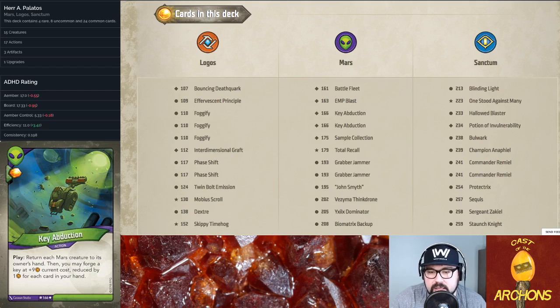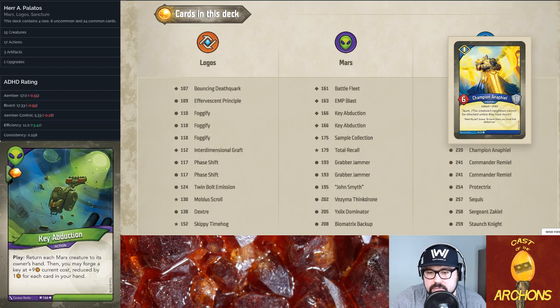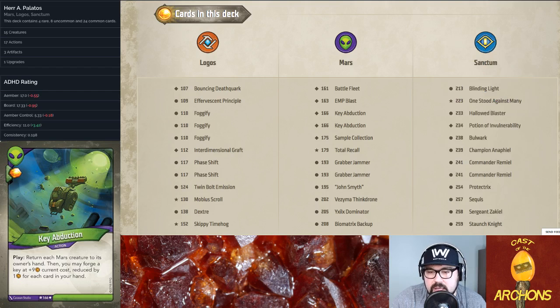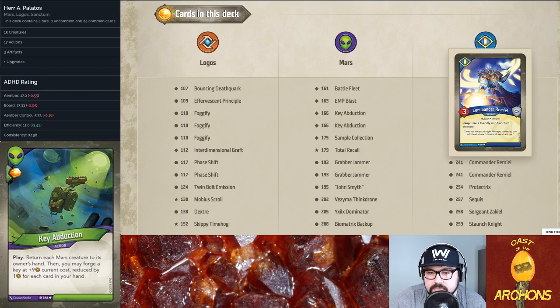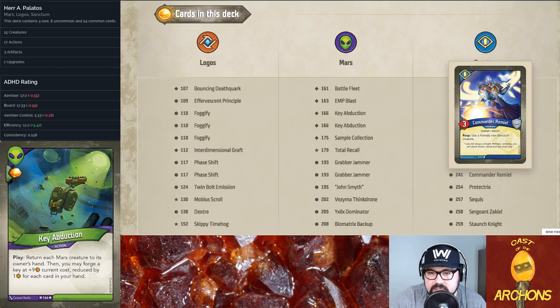and even, like, what's the 3 cost? Sergeant, which one of these is it? Yeah, sorry, Commander Remiel. Only a 3 power creature. So if I have an opportunity, I might even archive him just because he doesn't have a lot of health, and he'll probably do more for me in my archives than he will for me on the board, depending on the board state, right?